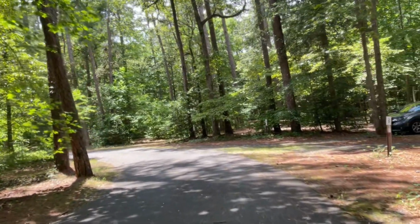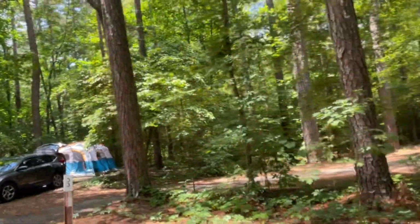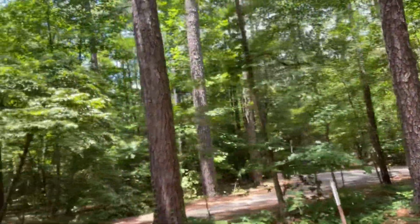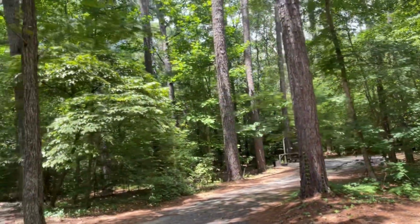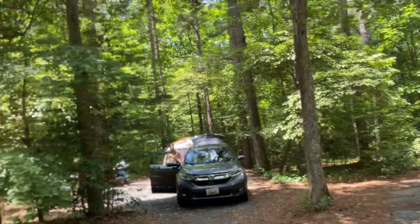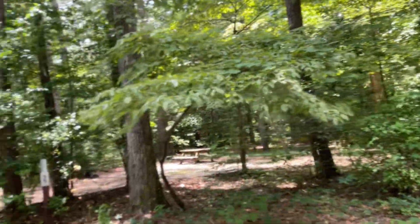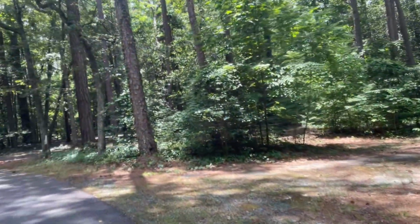Here we have site 33 is the first one here. It comes in, has a bit of a bend, and then it's pretty straight back there. Might be a little trouble if you're not good at backing up. Site 34, both of these sites are level and flat. They are both dry camping.